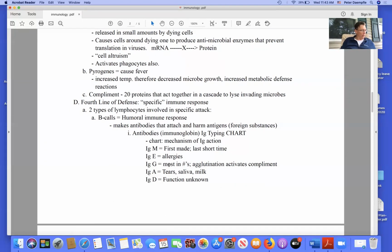So on these pages, 581, 582, 583, I give that line of defense, the white blood cells and the chemicals that are associated. Pyrogens, interferon, all of that is discussed, up to 584. On page 584, we start this last line of defense known as the specific immune response.